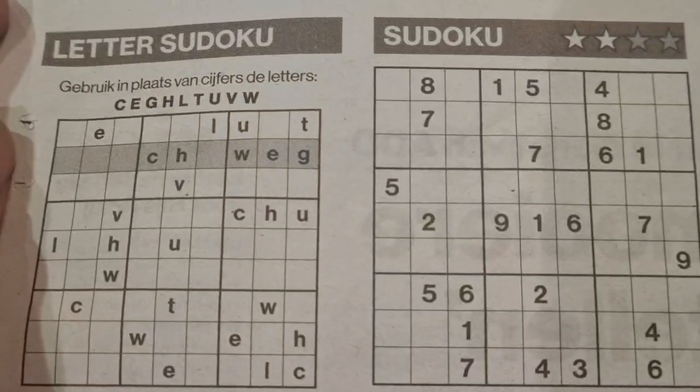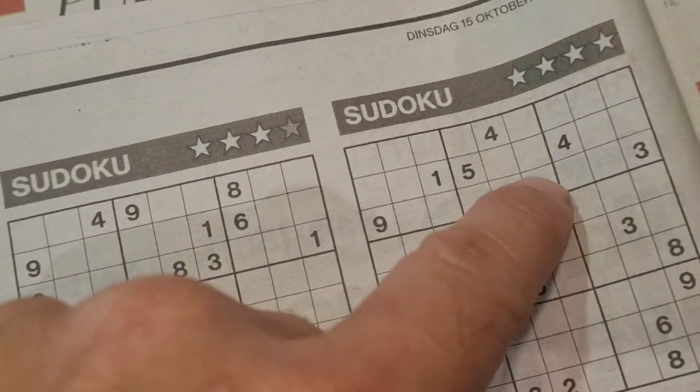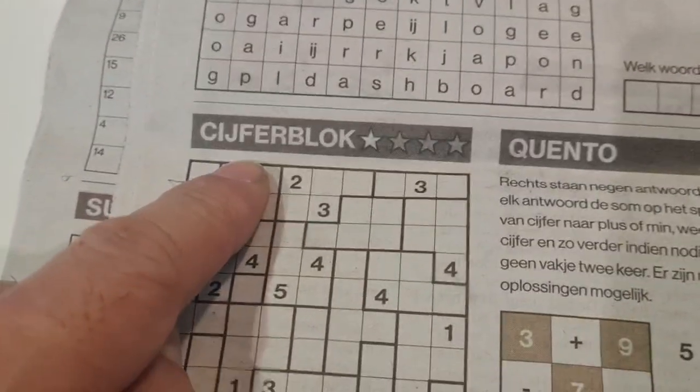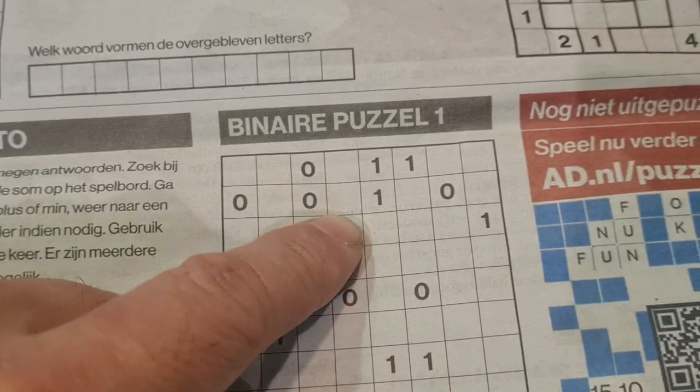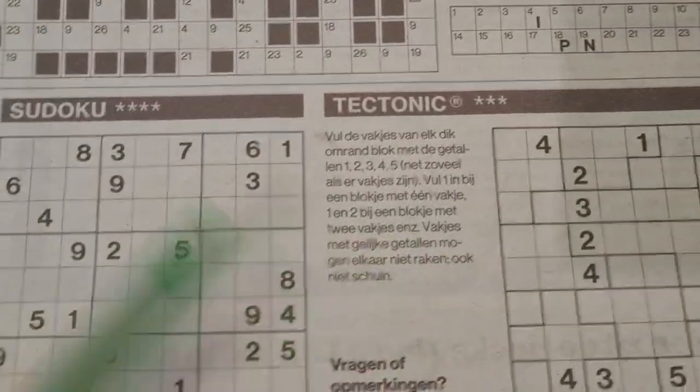Let me show you extra puzzles, 7 extra puzzles. Those puzzles are the letter Sudoku, 2 stars, 3 stars, and 4 stars Sudoku. We have 2 Jigsaw Sudokus, one with 4 stars, one with 1 star. In Dutch they call it cipher block, in Japanese Suguru. And the last puzzle is a binary puzzle. Total of 7 extra puzzles. 4 of them I will solve not now but in the evening. Now I will solve these 3 puzzles.